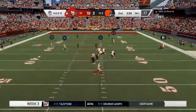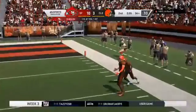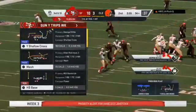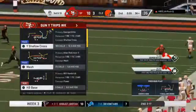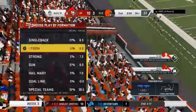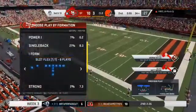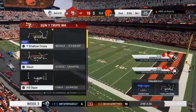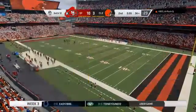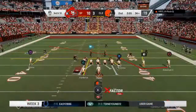From the gun, Walsh. And this one taken in on the right sideline, but not in the field of play. They say it's incomplete. The throw led him a little too far. It brings up third down. They had the incomplete pass on second down. Now they need a big play here.